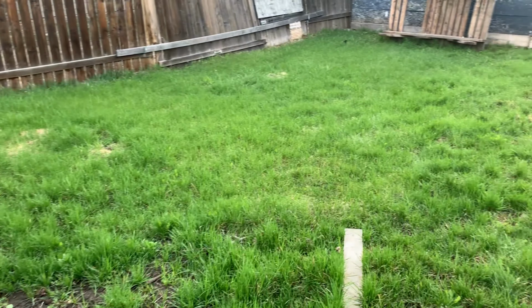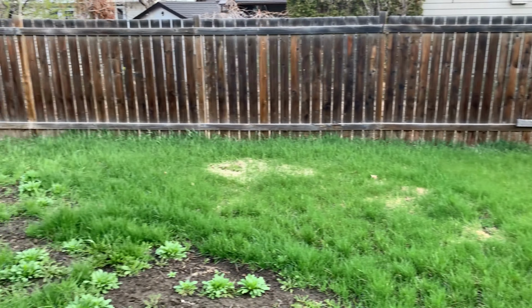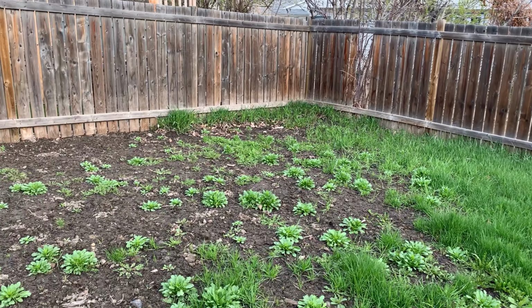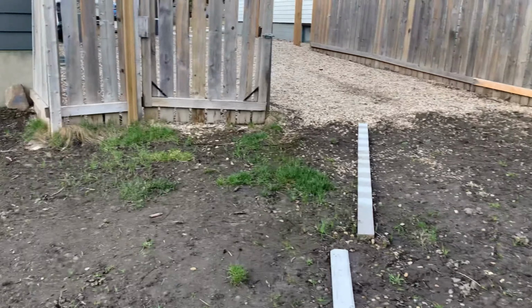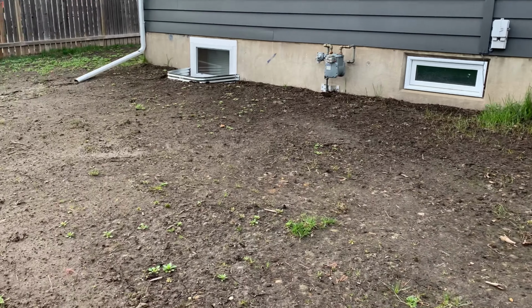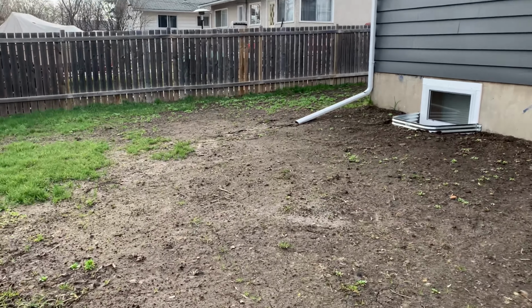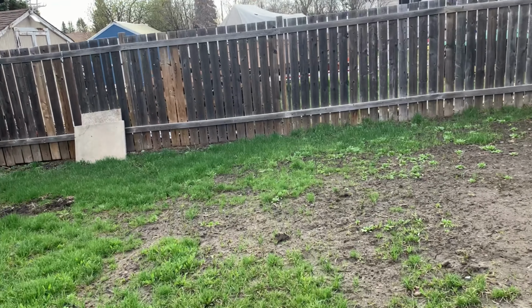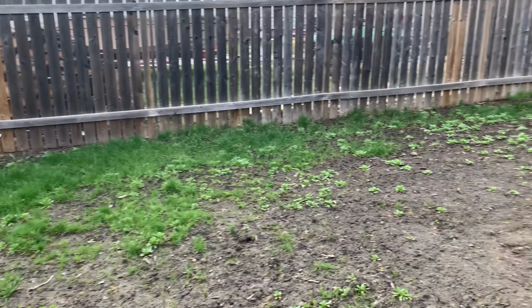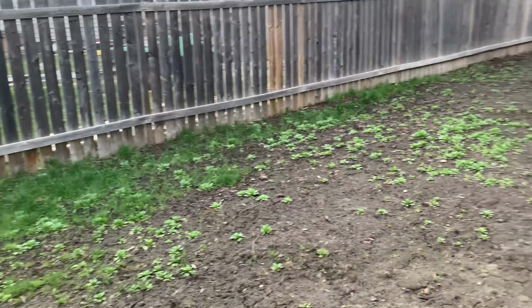But that's as far as the idea that I have, guys. This is the space that we're working with. It's a fairly big space, but it's just underused, right? Of course, I know the summer is all about being outdoors and outdoor activities and stuff like that. But it's difficult to come outdoors and there's nothing to do.